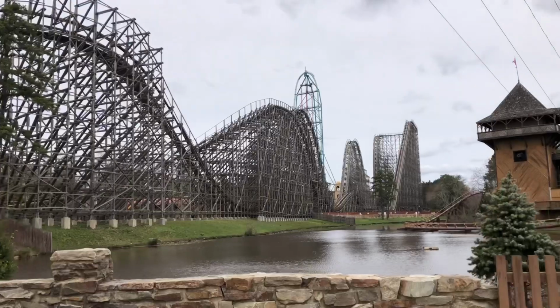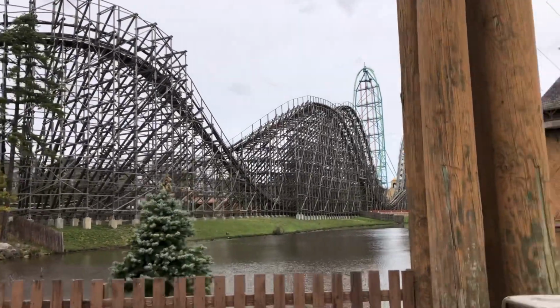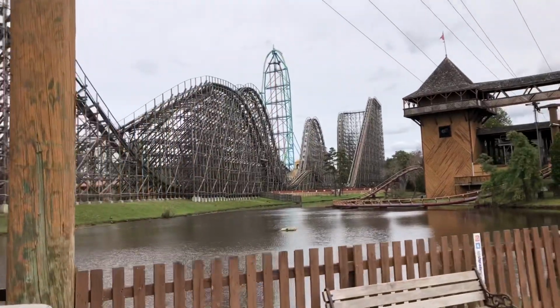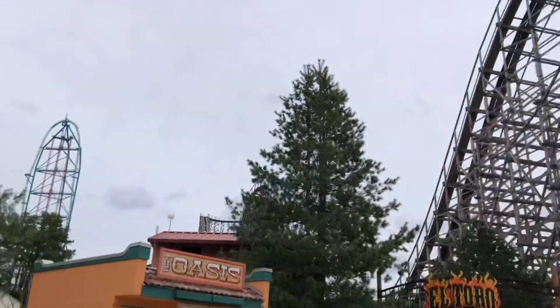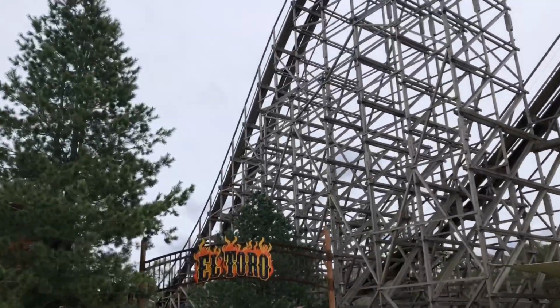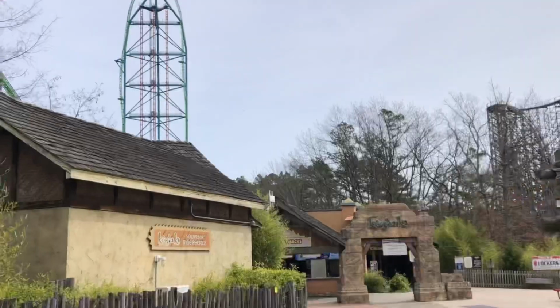I'm not really sure what else to say about it. I did enjoy El Toro a lot. The best rides were the best wooden coaster rides I've ever had. Not that that's saying much, because Ghost Rider is the only competition pretty much that I've been on. But I did like the airtime a lot. The first drop, top notch, and the ride is long and enjoyable.